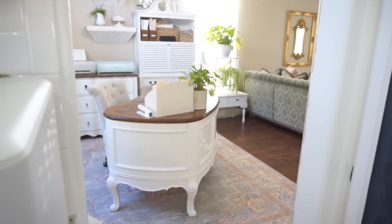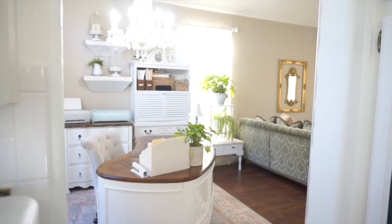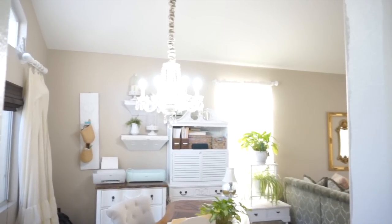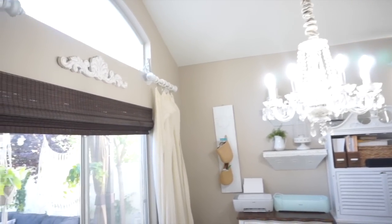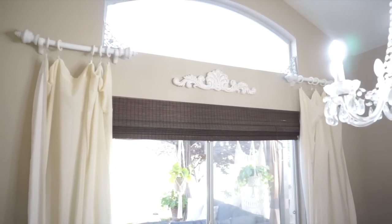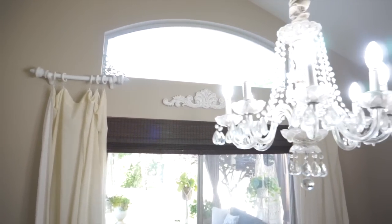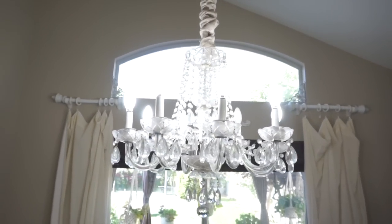Moving on into the living room area and my office, I do not have an extra bedroom for my office, so I had to work with what I had, and I am all about details. I love that I added this middle wall piece here between the two panels, and then I also added some bookends or corbels up at the top by this window just to add a little bit more character.